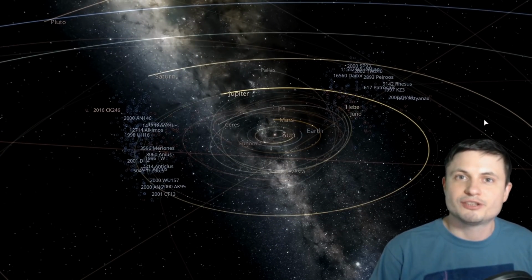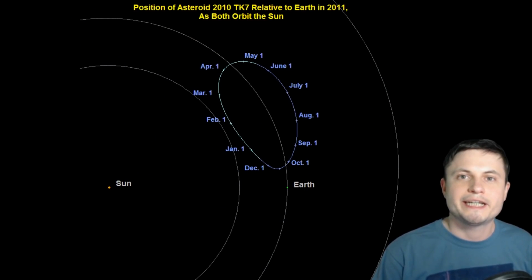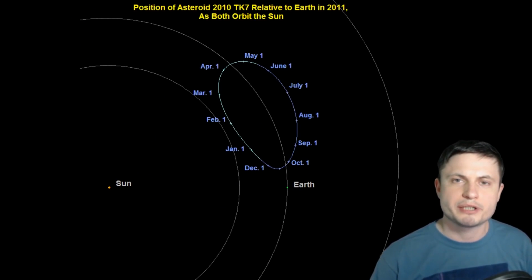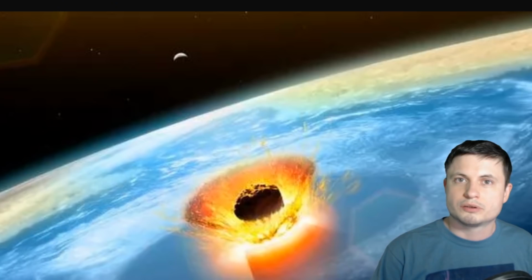But Earth also has at least one Trojan we're aware of, the object known as 2010 TK7. This object is actually really large. It's approximately 300 meters, or about 1,000 feet, in size, and if this were to collide with Earth, well, let's just say it would probably cause major destruction and a lot of climatic changes.